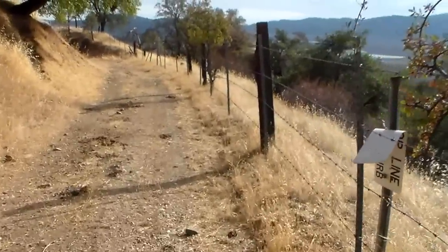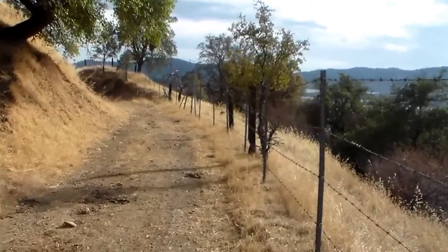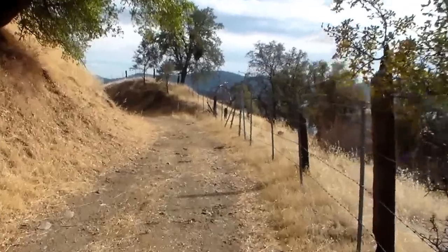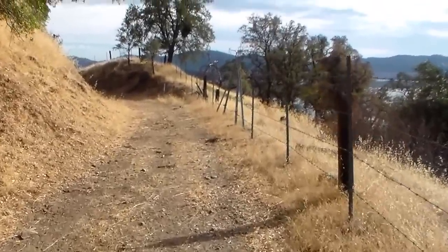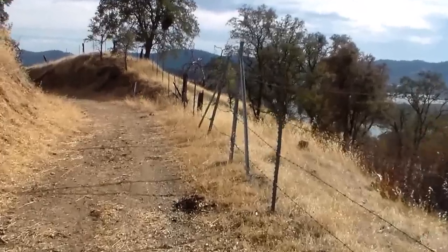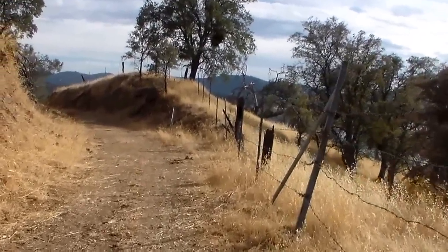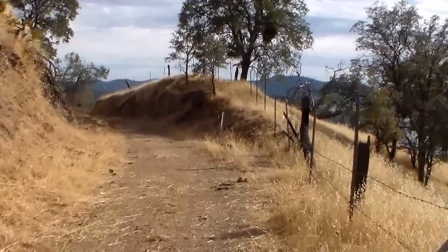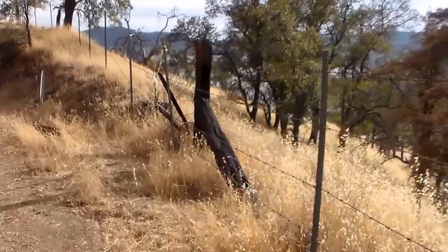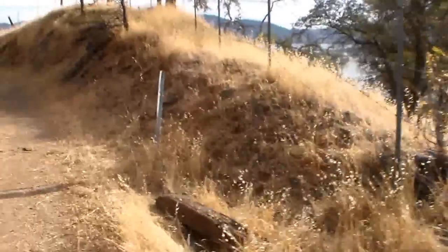Slightly larger cut than the ones I've been seeing. Very well could be it. Another tie. That wooden fence post right there. Four spike holes.